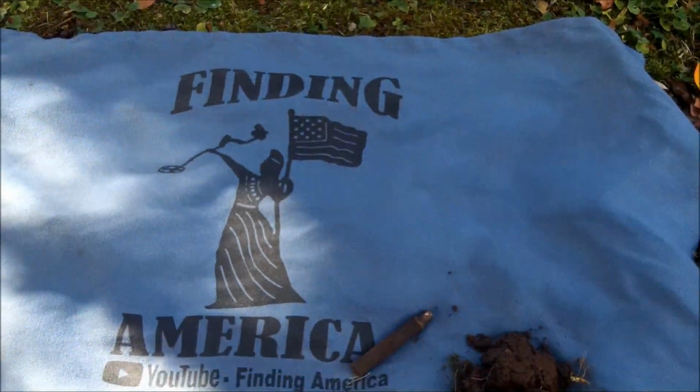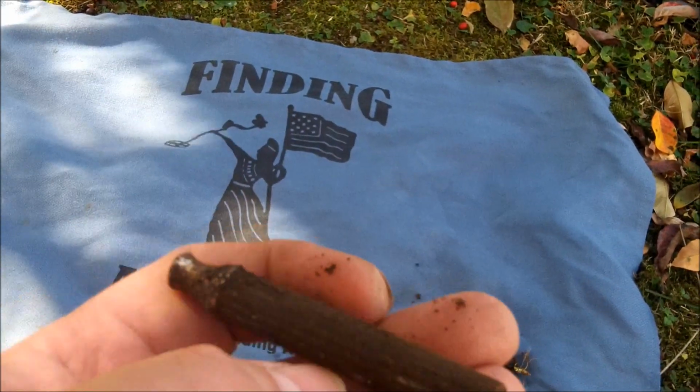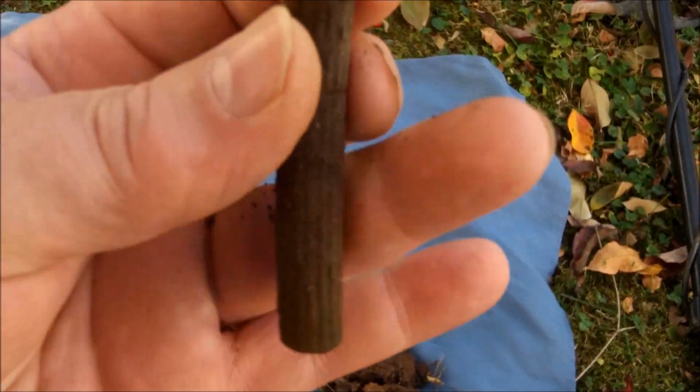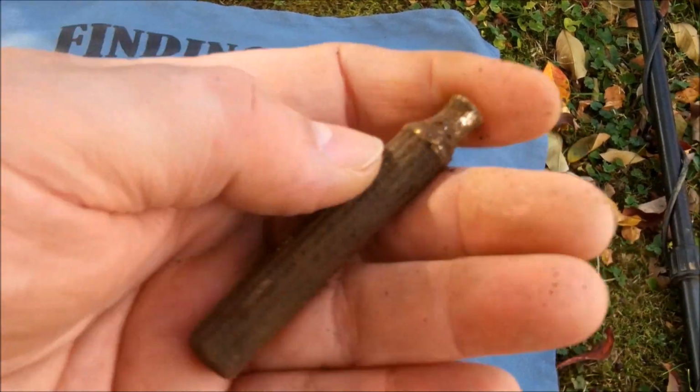I'm working my way around the side yard here, and I got something pretty nice right here. It was a 21, and that is a safety razor. That's going to be the handle to one. Probably anywhere from the 20s to 40s. So it's in really nice shape, should clean up really well too.